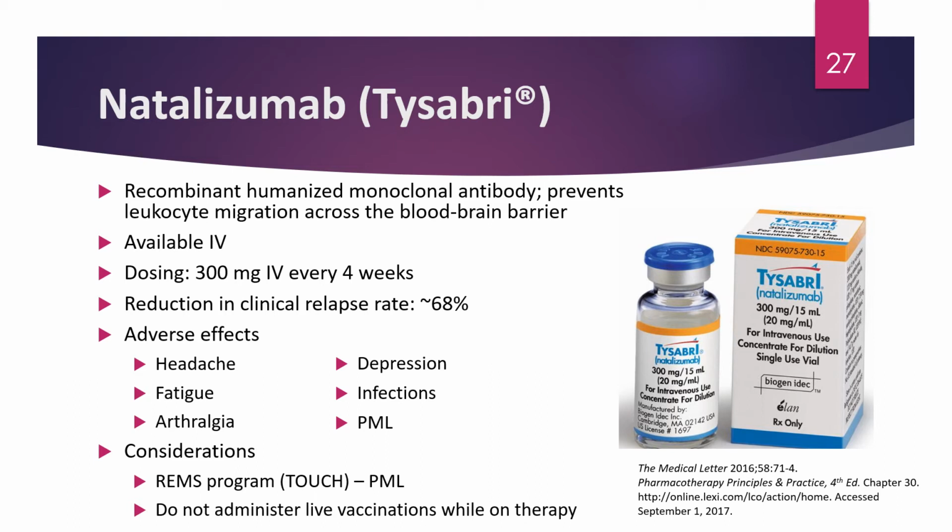In regards to REMS, though, with the PML, one thing that they require for this adverse effect is that the patient obviously be screened for risk factors for PML. And one thing that they found is that patients who are at risk for PML may have what are known as anti-JCV antibodies. And JCV is also known as John Cunningham virus. It's a particular type of infection that can potentially be a risk factor for developing PML.